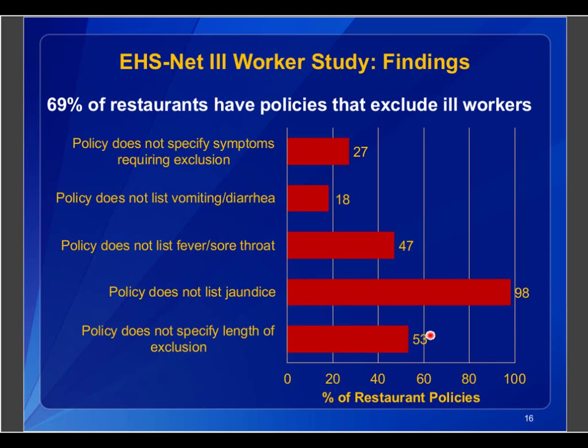And then about half of the policies did not talk about how long a food worker should be prevented from working if they have those symptoms. So here you'll see some gaps in the policies that restaurants have, some definite places where the policies could be improved.